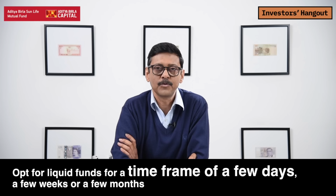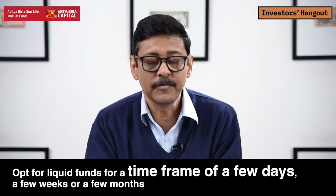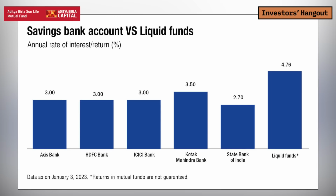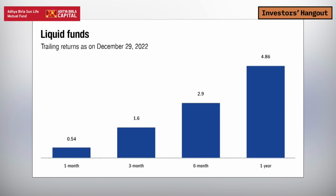For any investment time frame of a few days to a few weeks to a few months, your money should be in a liquid fund only, or at most an ultra short-term bond fund. These are the two kinds of funds for when your money needs to be available on demand. These funds mostly generate better return than a savings bank account. Earlier they used to generate higher return, and very soon I think they will be generating a little more return than they did in the past year.